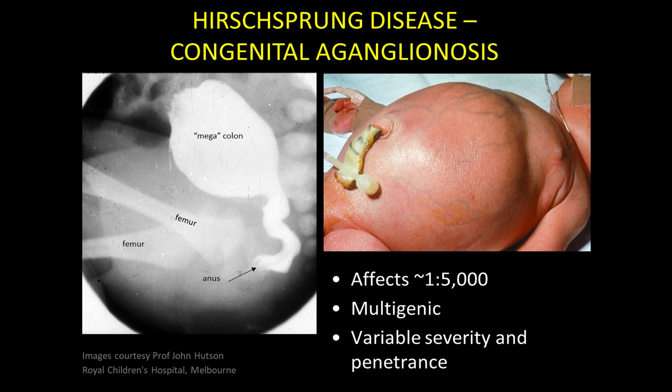This results in the inability of these kids to pass stool and the accumulation of fecal contents proximal to this constricted region of bowel and the formation of what's known as a megacolon. And as you can see on this right-hand panel, these kids usually present within the first few weeks of life with this massively distended abdomen.